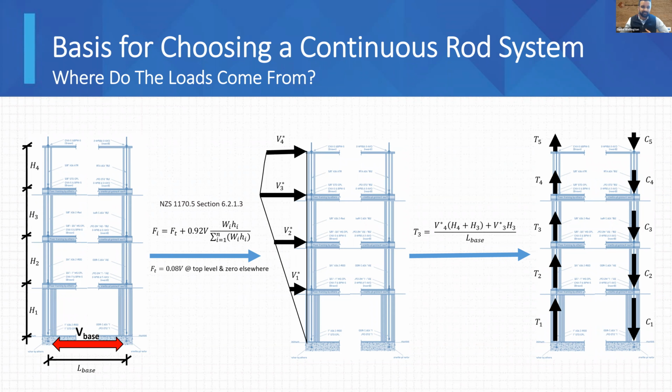If you look at this distribution of the lateral forces, you'll notice that V4 is slightly smaller than V3. That's because the seismic weight of the roof is going to be a little bit less than the floor at V3. So that's why it's like that.